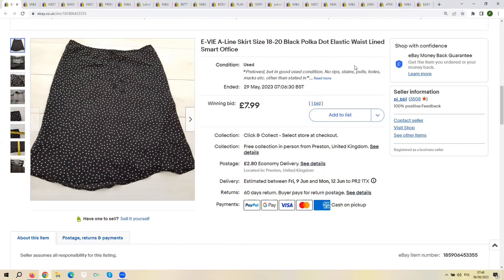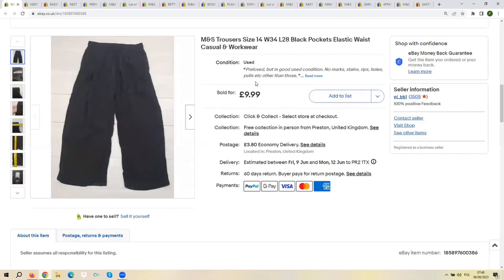So the first item that has sold last week was this Evie A-line skirt, size 18 to 20. It was on auction. Customer came with an £8 offer and I have accepted it, and she has left positive feedback for it. These M&S trousers, size 14, black with elastic waist, pockets. These have sold for £8.50 plus postage as an offer to a watcher.